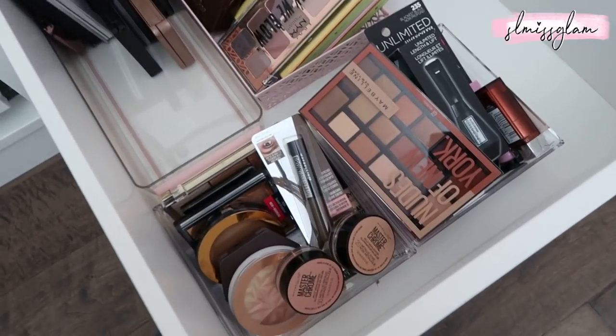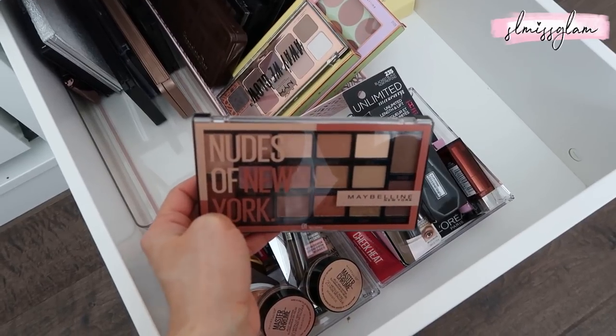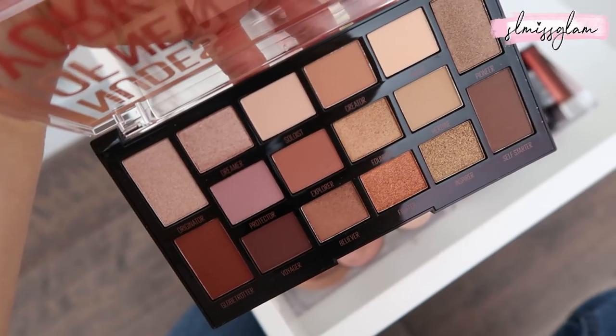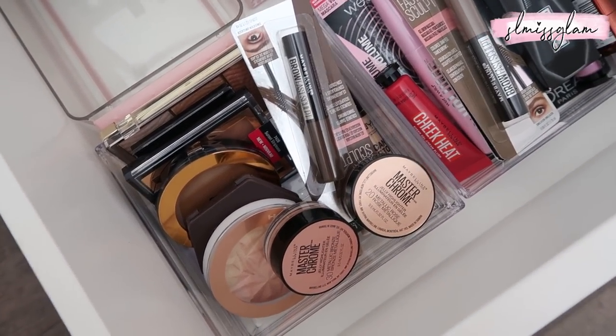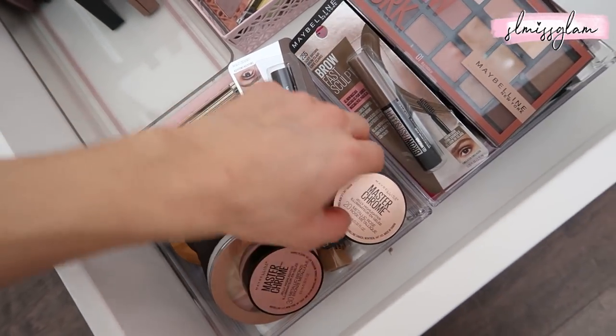So I just got a package from Maybelline, and well, two packages, but this one is the Nudes of New York. So that is what it looks like. Look how pretty. It has so many gorgeous shades. So I'm really excited to try that out. And then they also sent me some of their Master Chrome Jelly highlighters. These ones right here. I've not tried these. Let me know in the comments if you have.